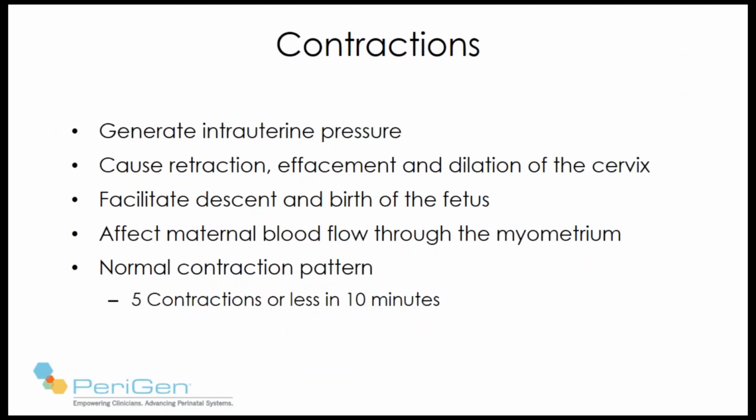Moving on, let's talk a little bit more about contractions, and again, just trying to provide a framework for the rest of today's discussion. So contractions generate intrauterine pressure. They cause the retraction, effacement, and dilatation of the cervix. They help, therefore, to facilitate the descent and the birth of the fetus.